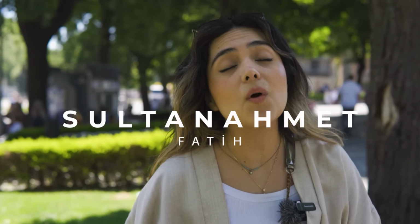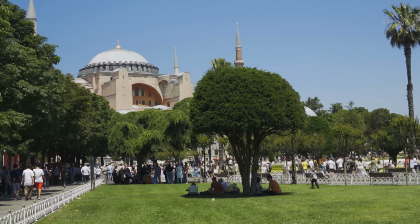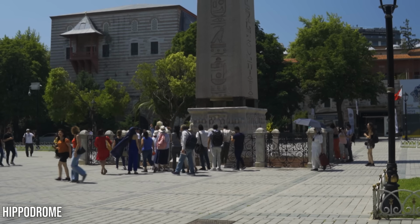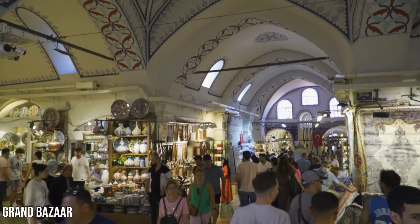So let's start with the area where most tourists and visitors decide to stay in Istanbul. And this is the old peninsula of the city that also covers Sultanahmet and Eminönü neighborhoods. If you're visiting Istanbul for only a couple of days, or your main aim is to visit only the main attractions such as Hagia Sophia, Blue Mosque, Topkapı Palace, the Hippodrome of Constantinople, or the Grand Bazaar, then this is the best place for you to stay.